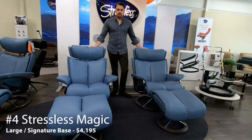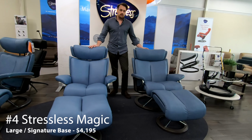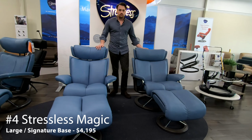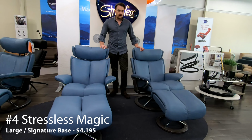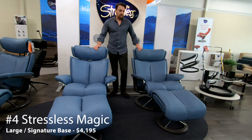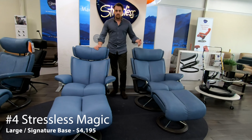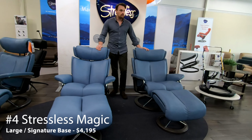All right, last but certainly not least is the Stressless Magic. The Magic is probably our biggest chair. It does have some of the most amount of padding to it, and if I was to recommend a chair for somebody who just simply asked me, Mike, what is your biggest chair? I tell them the large Magic. That is by far our biggest chair.